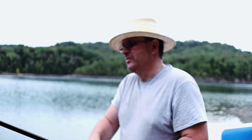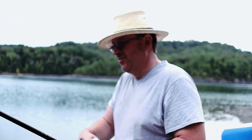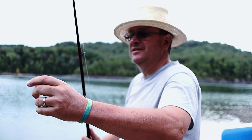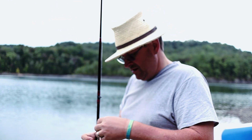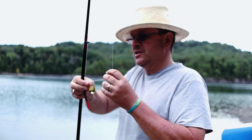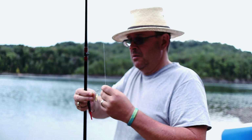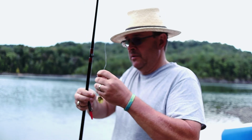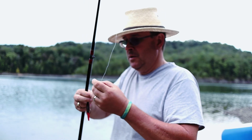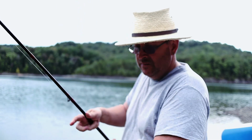See, I think that thing is swimming sideways. It is. Makes me think it is tangled up again. Yes, it is. One thing I will say, those smaller version beetle spins, the ones that are for bluegills, they don't do this at all. I don't know why the bigger ones have to do it.